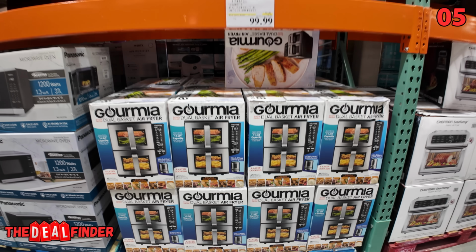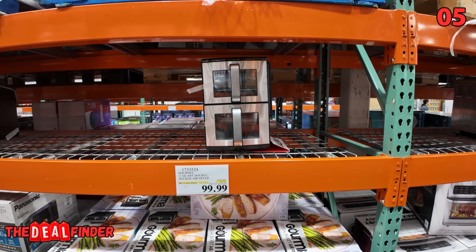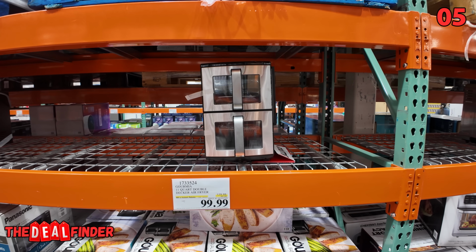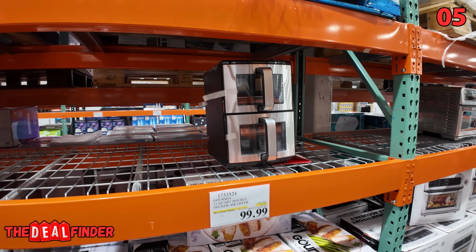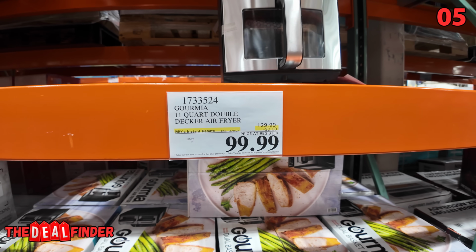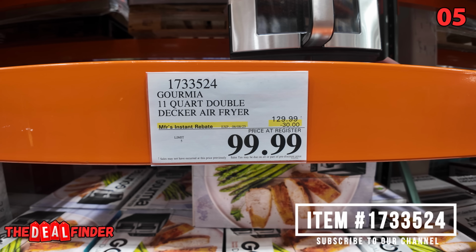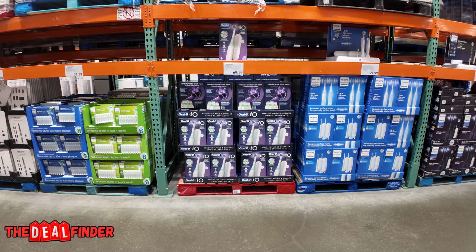It just felt a little bit cheap in my opinion. It should have been stainless steel. For this price point, who's going to spend $100 on this? Even though it does have some pretty decent reviews so far, it has a large capacity, so that's what I think is appealing to the public. You can pick it up right now for $99.99.